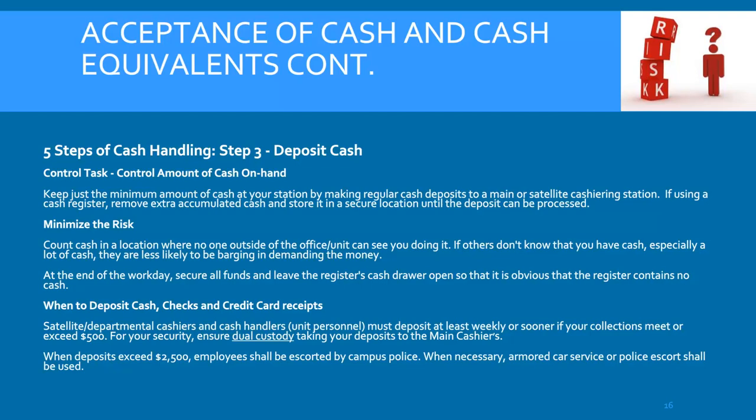Please refer to the next section, Robbery Prevention and Safety section, for other procedures to follow in the event of a robbery. But why give more than you have to give? Keep just the minimum amount of cash at your station by making regular cash deposits to a main or satellite cashiering station. If using a cash register, remove extra accumulated cash and store it in a secure location until the deposit can be processed.